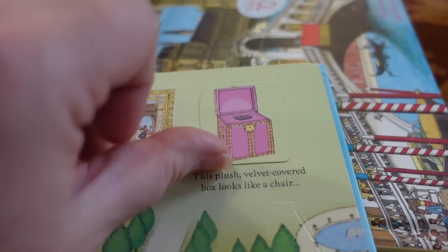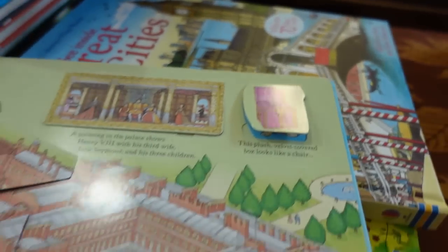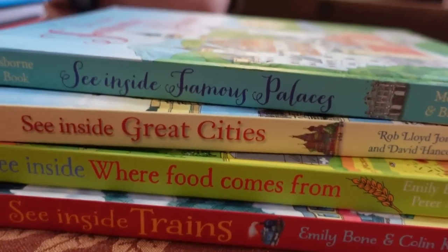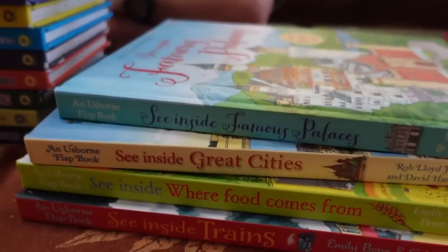Oh, this one looks like a chair, but it's a toilet. Kids just think that's funny. At least mine do. So those Lift the Flap books, the ones we have here, the famous palaces, that's what I just showed you. Great cities, where food comes from, and See Inside Trains are the ones we have.